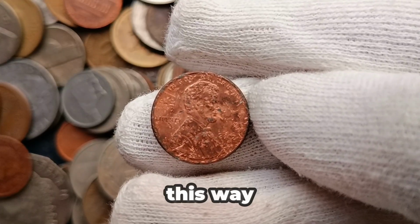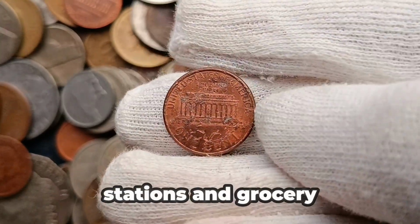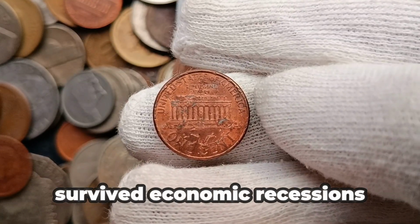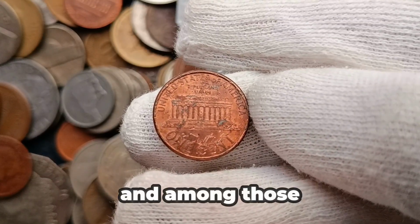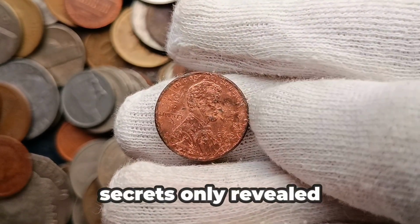Think of it this way. The penny you hold might have traveled through cash registers, piggy banks, gas stations, and grocery stores. It might have been the first coin a child ever saved. It might have survived economic recessions, presidential terms, and world events. And among those billions, your coin could be hiding secrets invisible to the naked eye, secrets only revealed to the curious and the passionate.